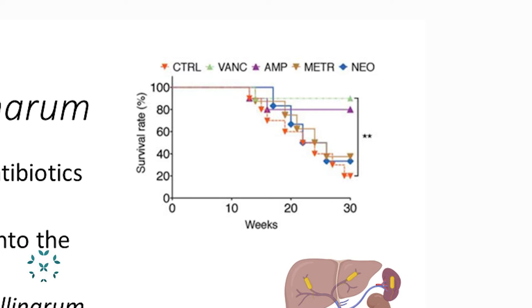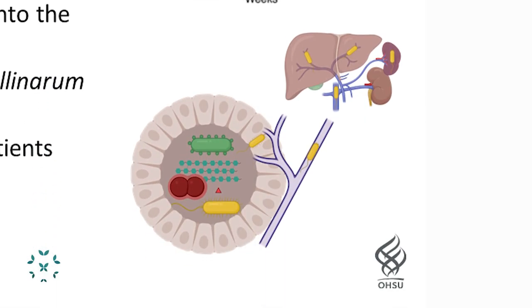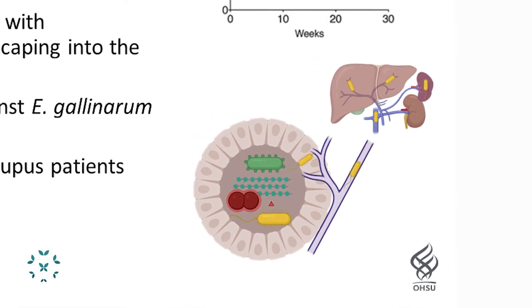And so we asked, well, what is it? What bacteria is driving this change? And we found in these mice, they had a leaky gut. So their intestinal walls allowed things to pass through more easily. And this allowed the Enterococcus gallinarum bacteria specifically to get through and escape into the liver and spleen, and there it was able to activate a lot of these immune responses that we see in lupus and create the autoantibodies and create the inflammation.